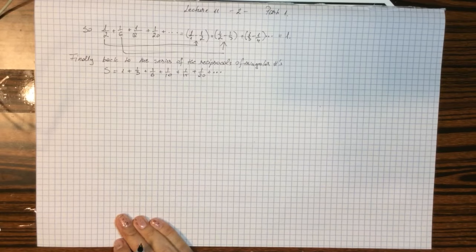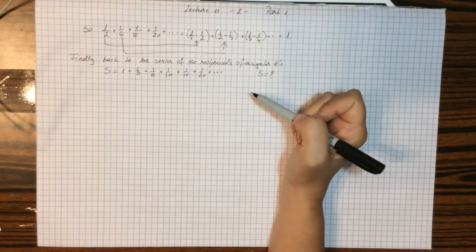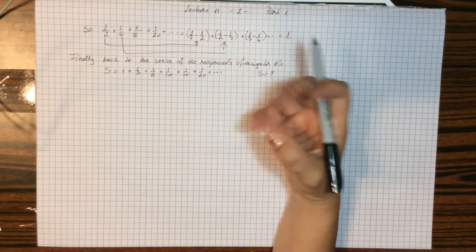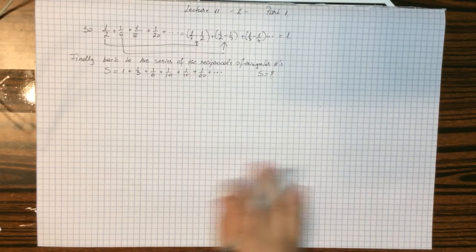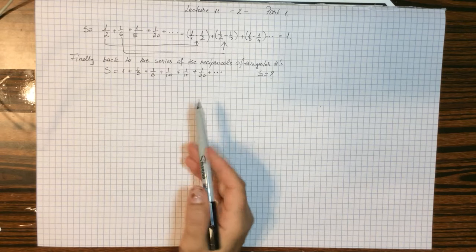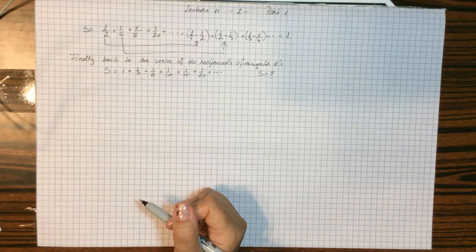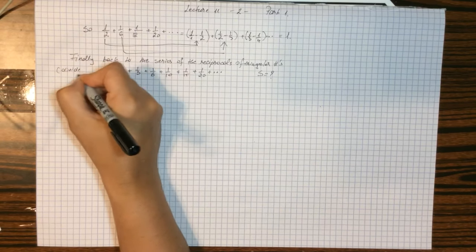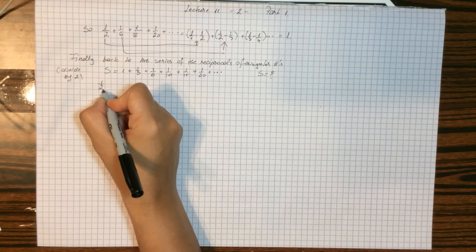Okay. He wanted to determine whether S is finite or not, whether the series converges or not, which is the same as asking whether S is actually equal to a finite number. In that sense, we mean a finite sum. Okay, so here's what he did. He divided both sides of this by 2. So dividing by 2, here's what we get.